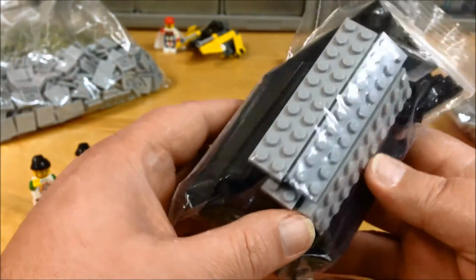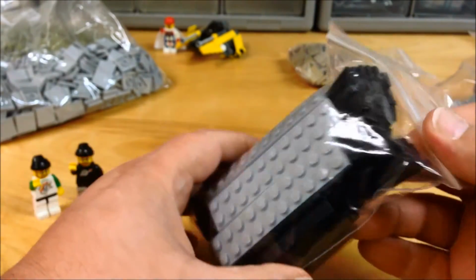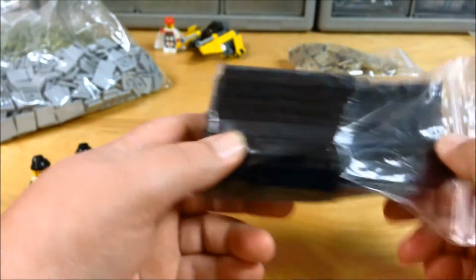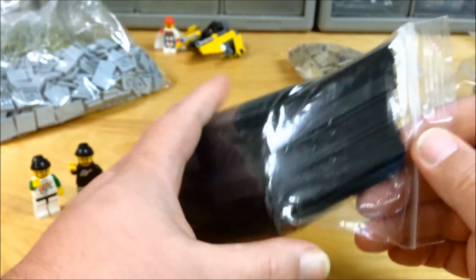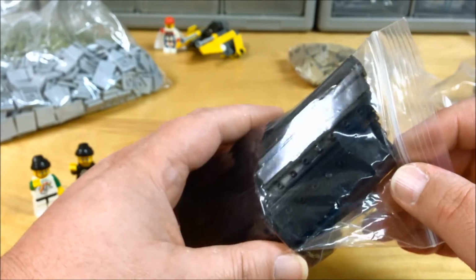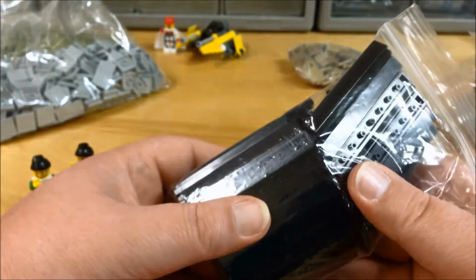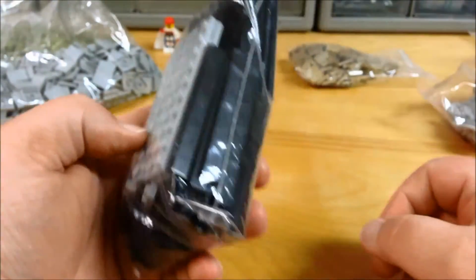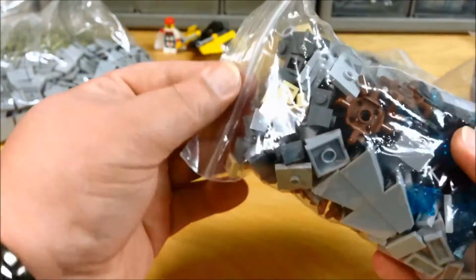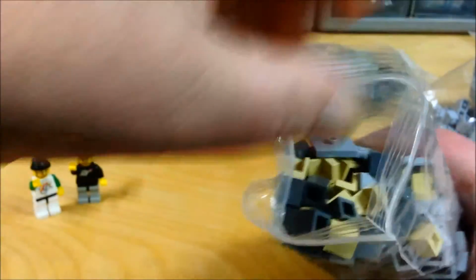Alright, so this one looks like we got a few 2x12 light bluish grays, and then a batch, don't know how many are in there, but a partial cup of the 1x10, 1x8. I think those are 1x8 black tiles. So we got a good batch of those. Also needed those for the city. This bag looks like a hodgepodge of parts.